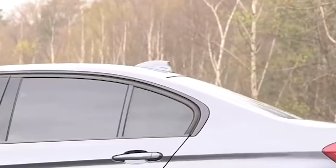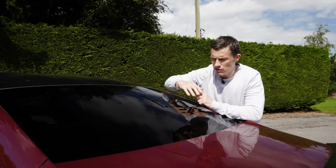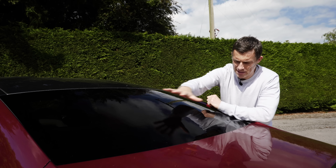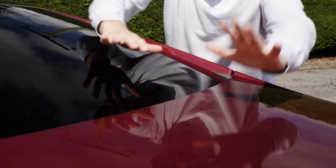BMWs used to have little shark fin aerials, but this 8 Series Gran Coupe doesn't have one. That's because the antenna for the infotainment system is embedded in the rear window and the boot lid. Gives it all nice and stylish.